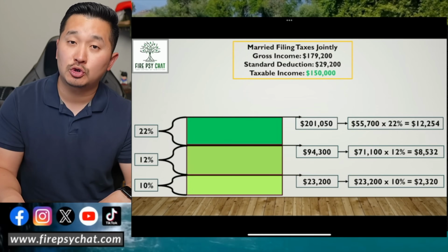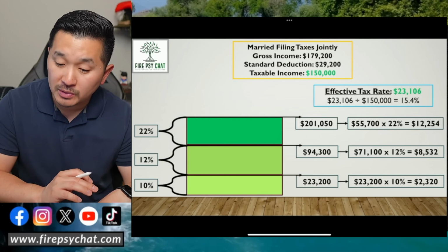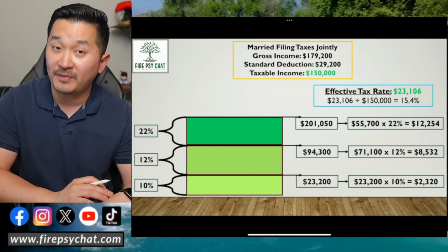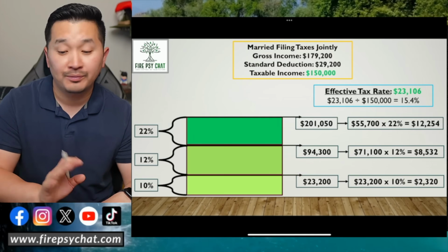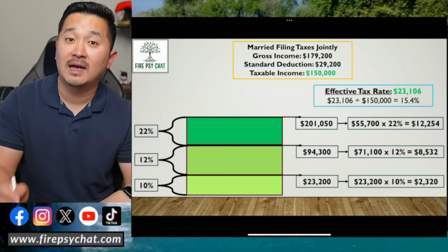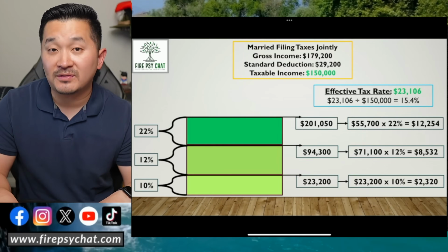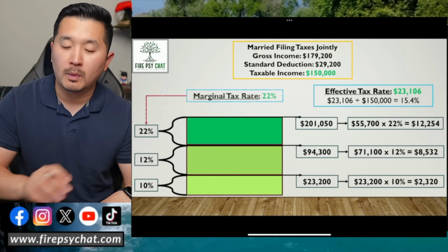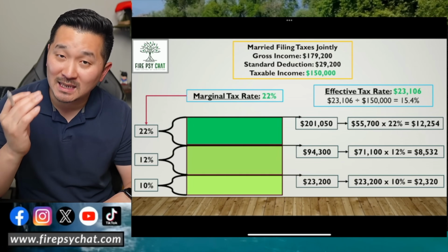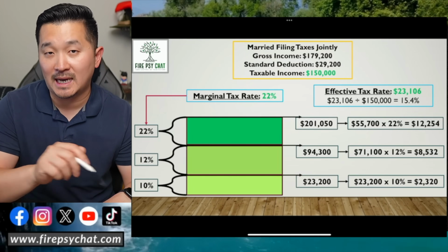$12,254. So the total effective tax for this couple will be $23,106. And if you divide it by $150,000 in taxable income, not $179,000 in gross income, it's going to give you 15.4%. And your marginal tax rate is at 22% because that's the top tax bracket you're going to be at as a married couple filing taxes jointly.